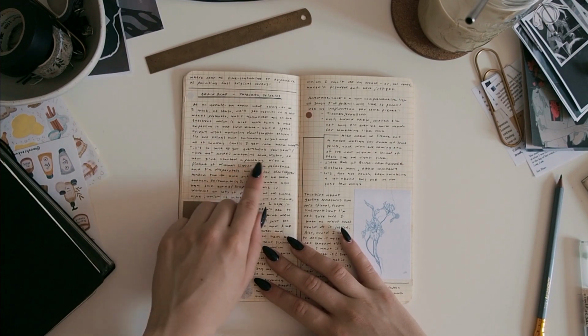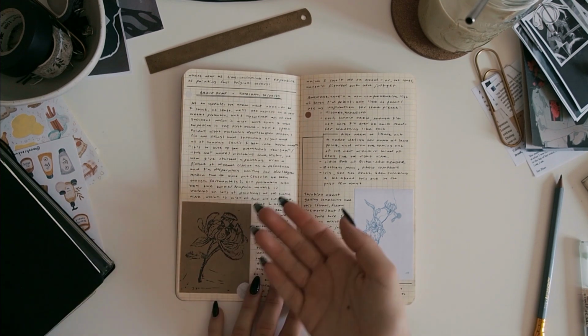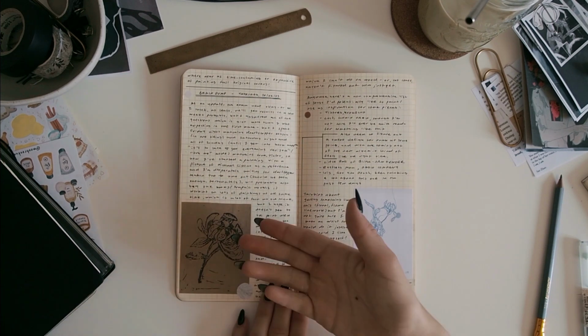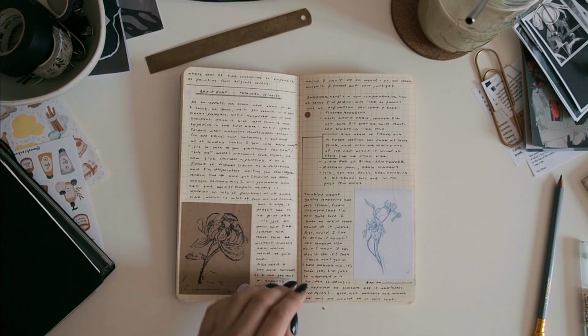Another similar thing, here I was talking about some exams, I think. Not really sure what was going on, but there's that. This is not really related to anything. I just had it laying around and thought it looked good, so I stuck it in.